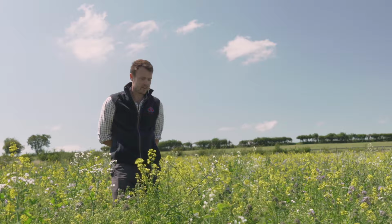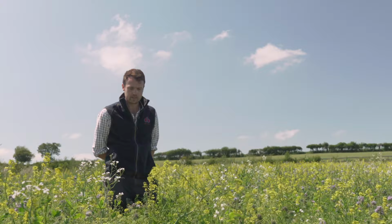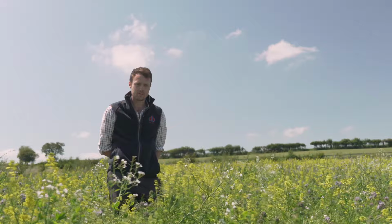It's tailored very much towards pollinators, so there's lots of early flowering brassicas like mustard in the mix, along with phacelia, some fodder radish, and various other goodies as well. The benefit, as Simon touched on, is how quickly it gets away. This was planted 2 or 3 months ago. It's already up over knee height and offering lots of cover for wildlife, along with the nectar flower for bees and other pollinators, which are currently in decline, unfortunately.